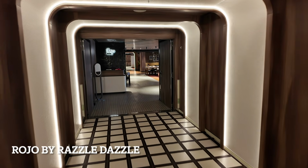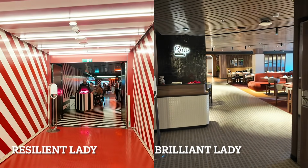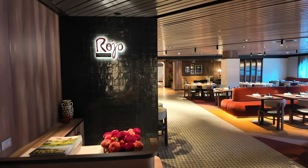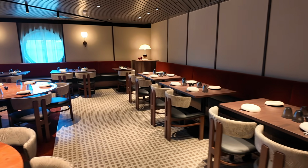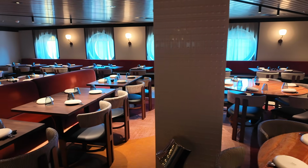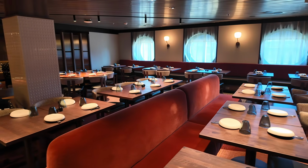I have saved the best difference for last, and that is Rojo by Razzle Dazzle. You will only find this restaurant on Brilliant Lady, and boy, this was a phenomenal change. This restaurant has Spanish themed meals, which you will see here in a moment, but the thing to know is that during the daytime it still has the traditional brunch from Razzle Dazzle that you know and love, but at dinner it serves the Rojo menu.